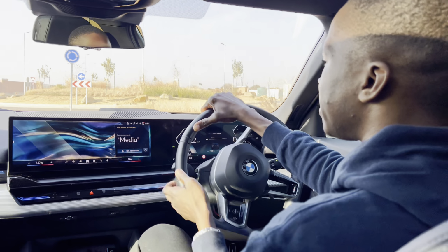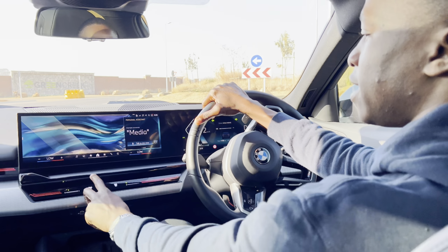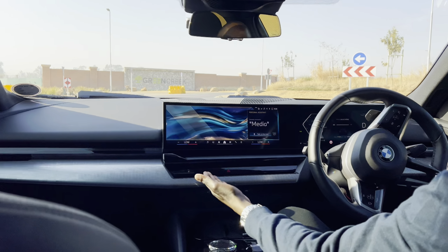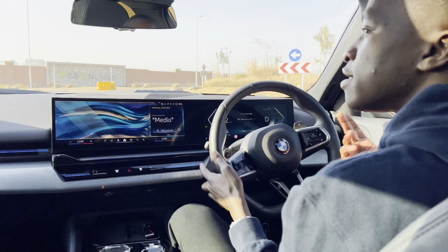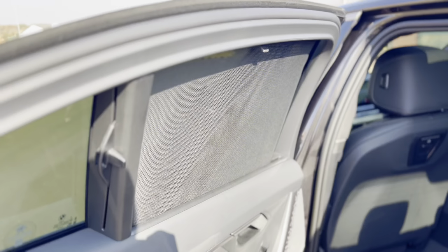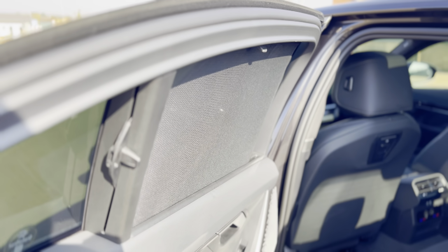A lot of ambient lighting in here. The nice thing I like about this: when I come to a standstill and put on my hazards, the entire dash just lights up to show you that, which is quite cool. I do like that a lot. It's just little things that are gimmicky, which I like. And you've got curtains and whatever it is for the privacy and the sunshades, etc.